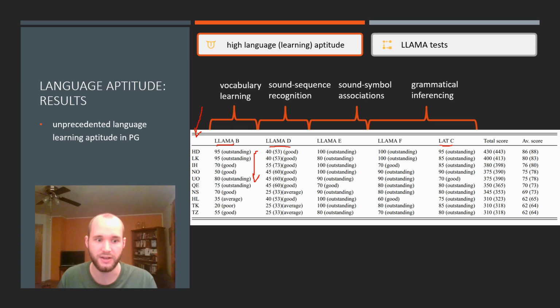And Hittenstam said that this is an unprecedented language learning aptitude that was observed here. And this goes back to the fact that there has not been any group of people tested on this test so far that scored as high as these polyglots, with 33 out of 50 measures in the outstanding range.